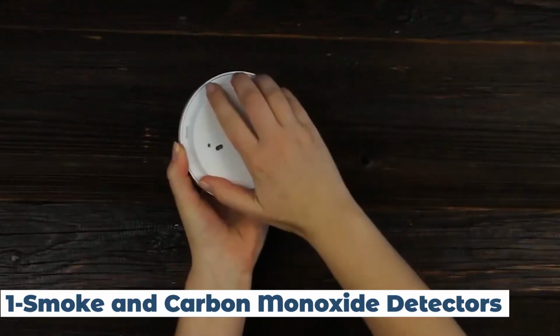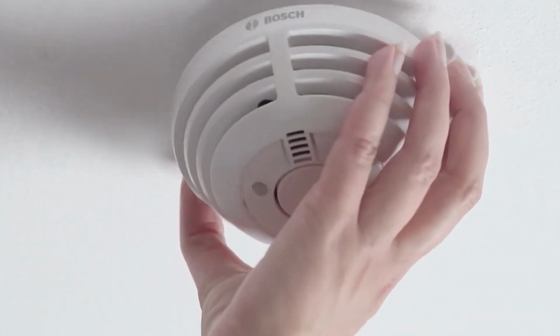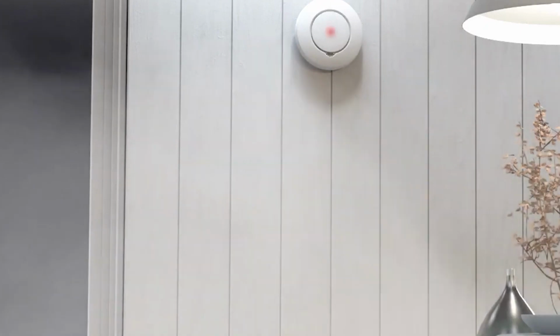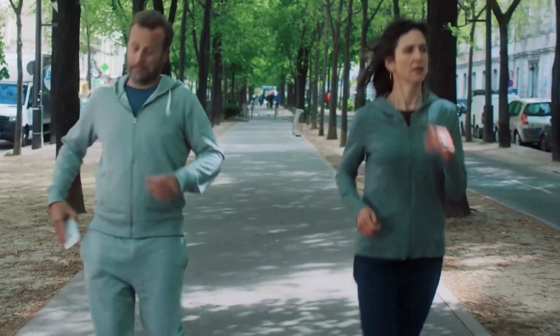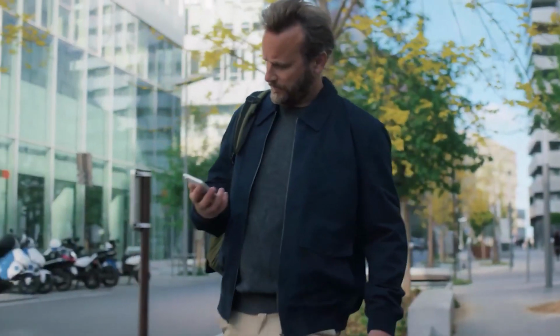1: smoke and carbon monoxide detectors. Smoke and carbon monoxide detectors are vital for maintaining a safe home environment. These devices monitor the air in your home for the presence of smoke or carbon monoxide, a deadly odorless gas. If either is detected, the device will sound an alarm, providing an early warning that can save lives. Some advanced models can even send alerts to your smartphone, ensuring you're informed of any danger, whether you're at home or away.